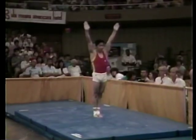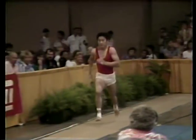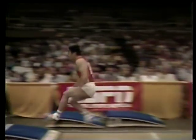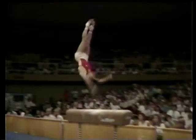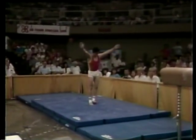That was a one-arm handspring pike front with a half twist. That was a very difficult vault, but he performed it well. I think we're looking at the vaulting champion. Look at that. Only one arm touches the horse. It's difficult to get a block like that, but he had some great rotation.